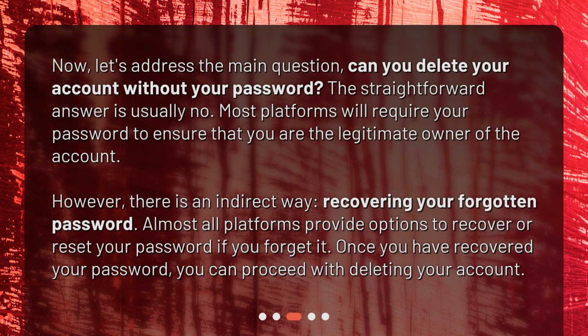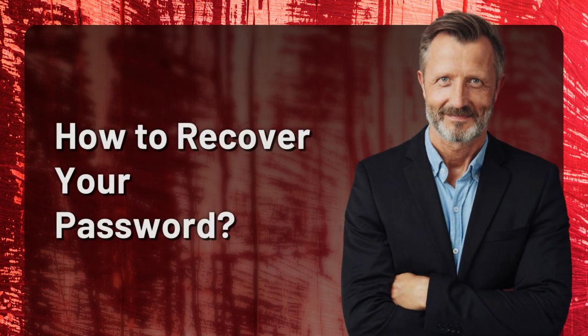Most platforms will require your password to ensure that you are the legitimate owner of the account. However, there is an indirect way, recovering your forgotten password. Almost all platforms provide options to recover or reset your password if you forget it. Once you have recovered your password, you can proceed with deleting your account. How to recover your password?